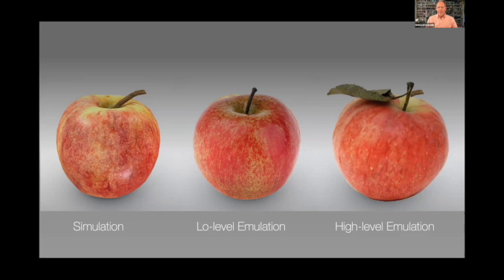And so in the middle, which is a low-level emulation, which is a plastic apple, right? It's a higher order of implementation than a simulation that might cost $1 million. And on the far right-hand side, high-level emulation is actually a real apple. And so how do you get there other than propagation, where you just beget it, right?